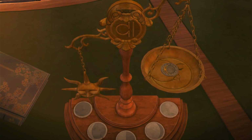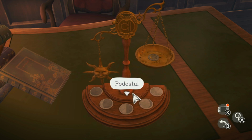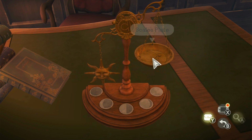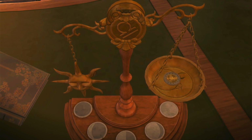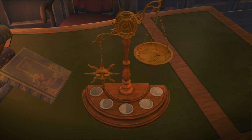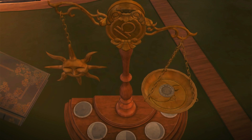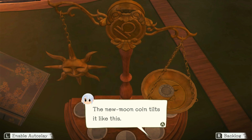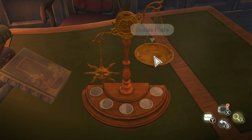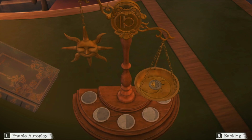What if I put one coin in there? The crescent moon coin will... What if I... Are they all the same weight? No, they're not. Okay. What about the new moon? Whoa! Okay. The new moon coin tilts it like this. So what about if I halve it? Wow! It's even heavier. What the?